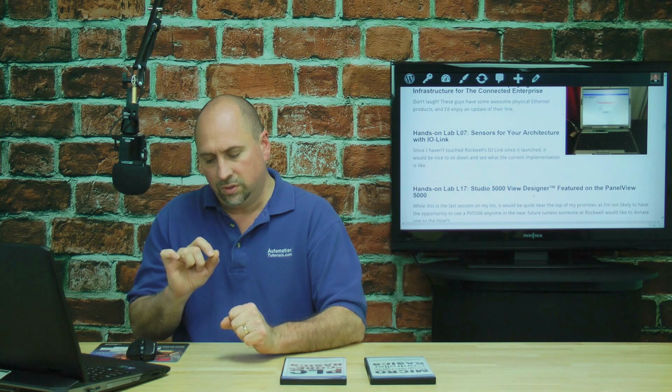I especially like how they can lock Ethernet cables into a jack. For instance, you don't want anybody unplugging the processor if it's controlling a dozen racks of I/O and as many VFDs, right? So you can actually lock those in and only let maintenance people yank those Ethernet jacks.